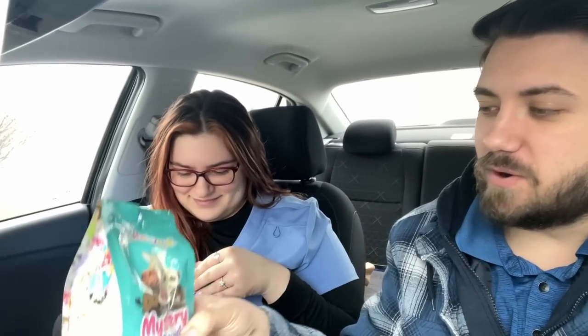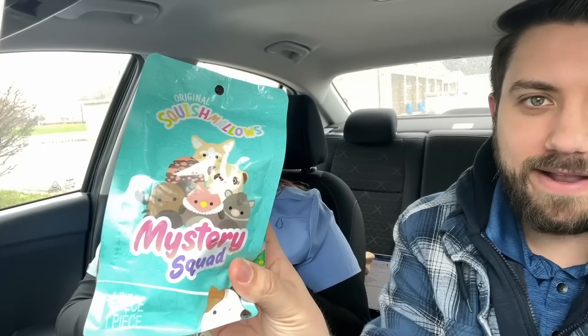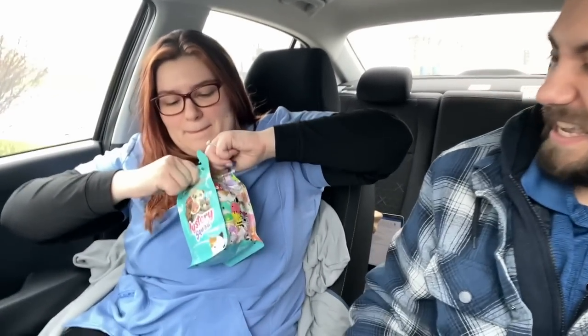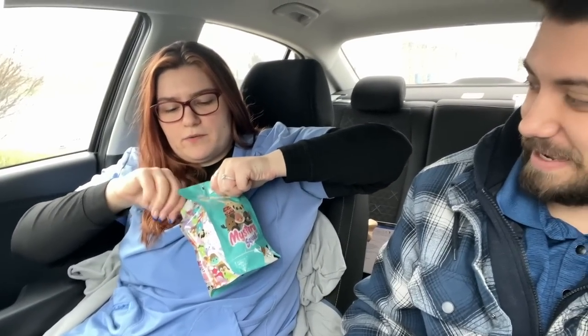All right, let's see what our mystery squads are. We have two to open. You were hoping for either the little warthog in the corner or the bird in the middle, right? No, you want the warthog. Well, I don't want the warthog. I want the scorpion. So basically anything in the bottom row would be ideal. Can you open it without scissors? Do you want to use my keys?